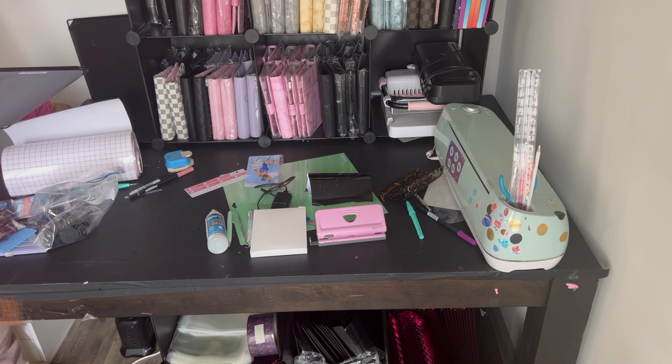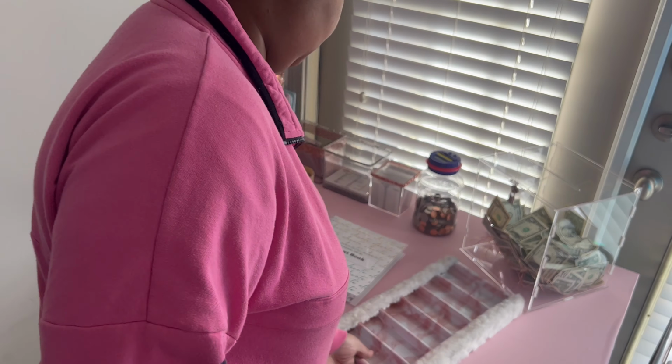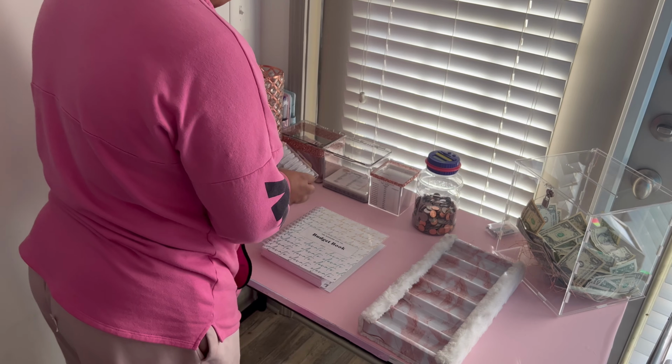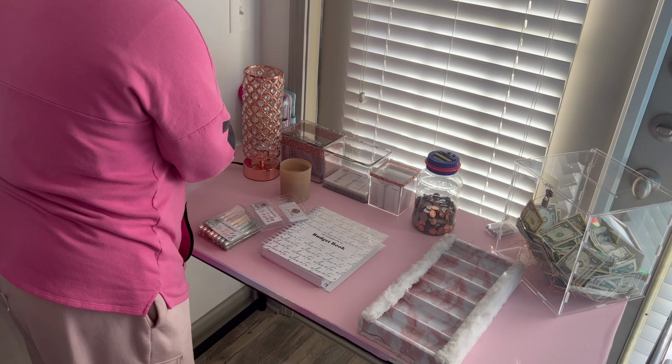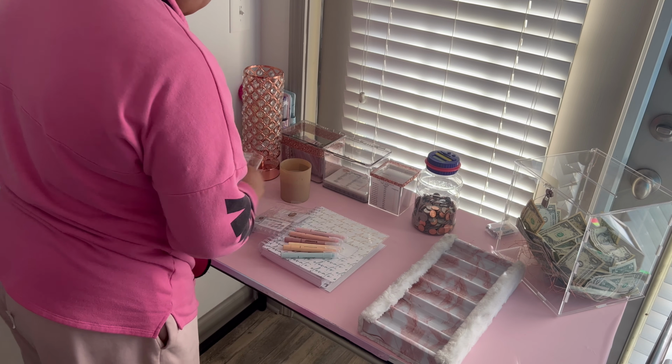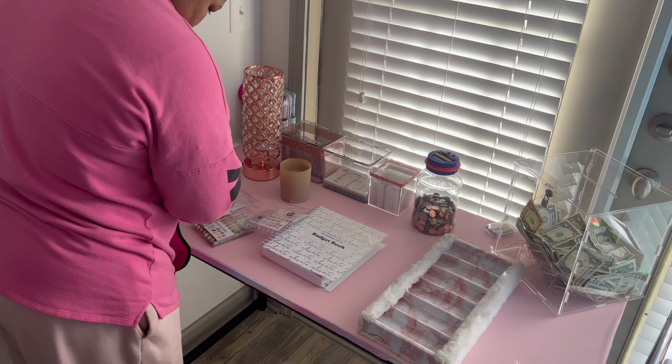So now I have this clear pink desk. That's the wallpaper that I chose to go with. So now I'm just decorating my little area. It looks so nice and clean. I love it. It looks a lot nicer. I decided to go with just a plain black background and a soft pink and rose gold. That would be the theme. So that's what you're seeing me do here.